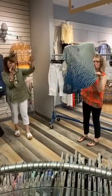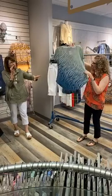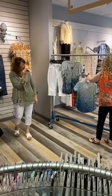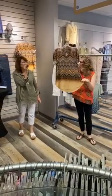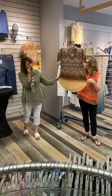Very pretty. It kind of fades as you go down into a little bit of a darker color there. And animal is super popular. And then another one here from One World. I love the color combination, just a tad bit of mustard. And we've got that beautiful rounded hem.